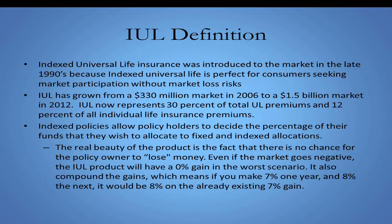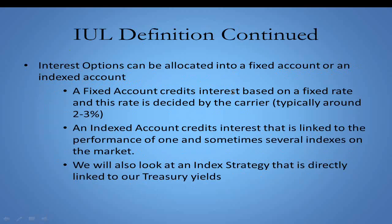Now, the real beauty of this product, and what we're going to be harping on throughout this webinar, is the fact that the client will never lose money due to a negative market. In the worst case scenario, the client is going to have a 0% gain. The other thing we're going to talk about is that the gains are compounded, which means if you make 7% one year on your money and 8% the next, it would be 8% on the already existing 7% gain. That's something we really want to keep in mind.